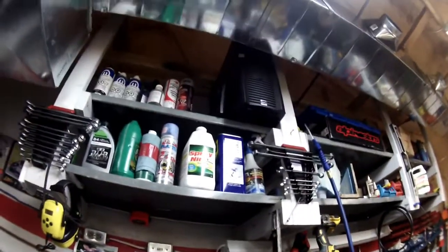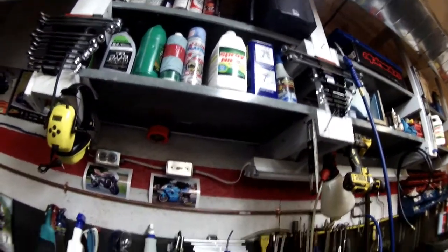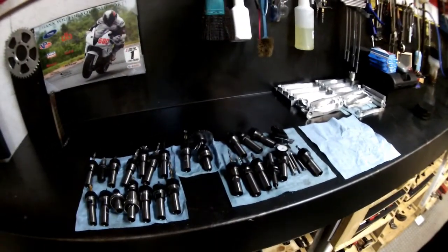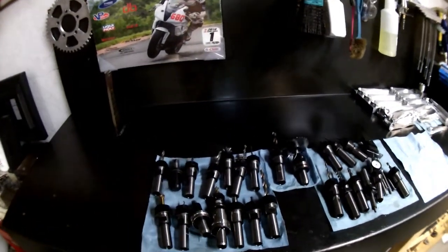Chemical storage, a spare computer in case what I use for normal operation of programming my CNC craps the bed. These are all the tools that I use normally in my CNC. Same sort of deal as what you see at school. Some of them are the exact same.